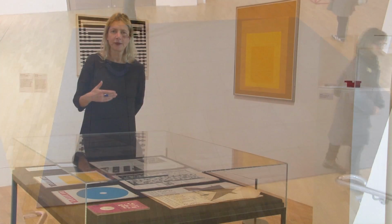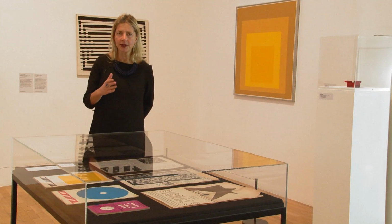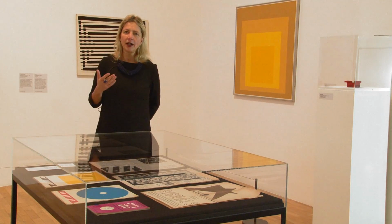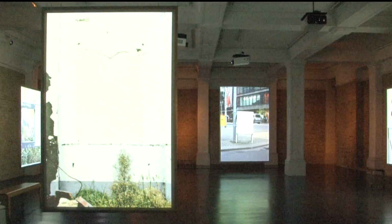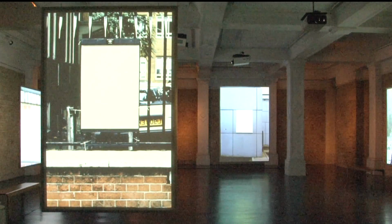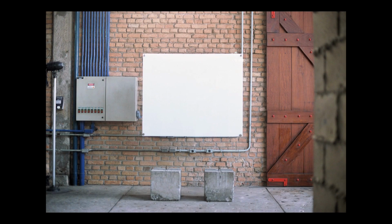A paradox of the birth of geometric abstraction is that even though the form was so silent, it was accompanied by a torrent of words. Artists loved manifestos, magazines, creating platforms where they could explain their revolutionary ideals. This installation by David Batchelor is a perfect example of the legacy of the Black Square, of geometric abstraction being absolutely embedded in the everyday.